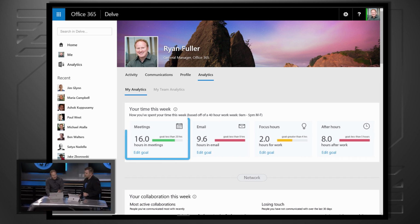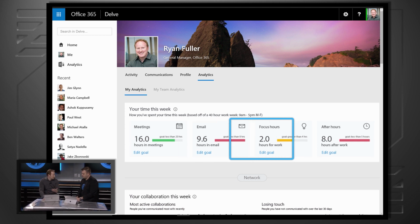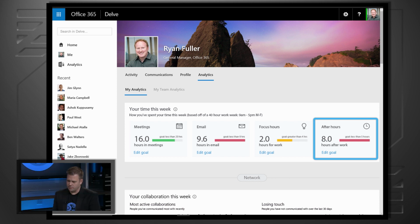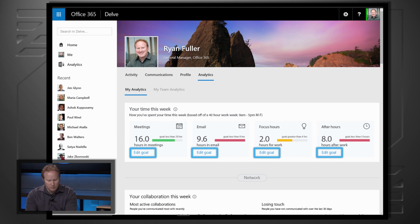Things like how much time are you spending in meetings or email? How much time are you getting to focus on work without distractions? Or how much time are you spending on work after hours? These are examples of basic metrics of how your time is being spent that you can set goals on and work towards improving.